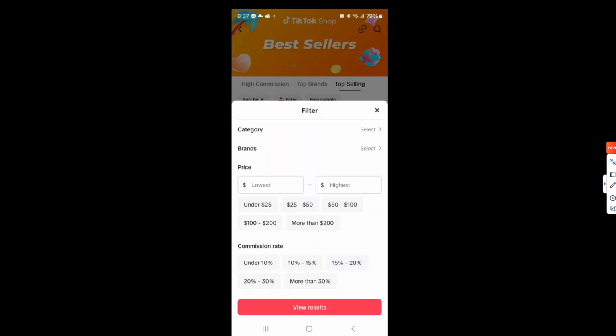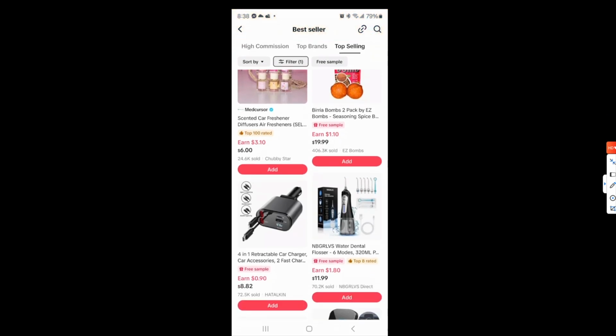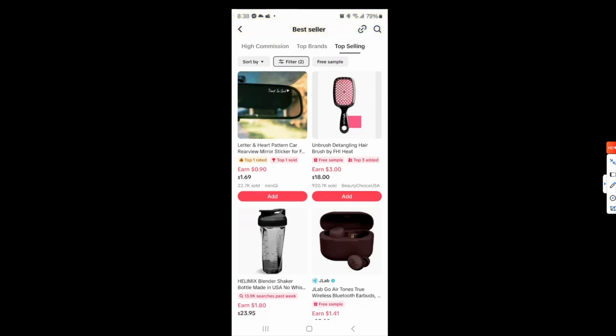So you can filter out by the price range. So if you want to promote a product for under $20, you can click on that and view results. Now it's going to show you products that are $25 or less. And you can also filter out by the commission rate. So if you want to promote a product that's going to pay you at least 10 to 15% commission, you can also do that as well. View results, and then it's going to just narrow down the search results.